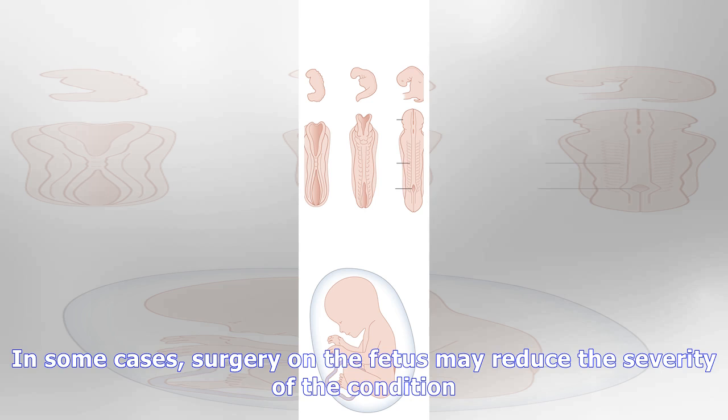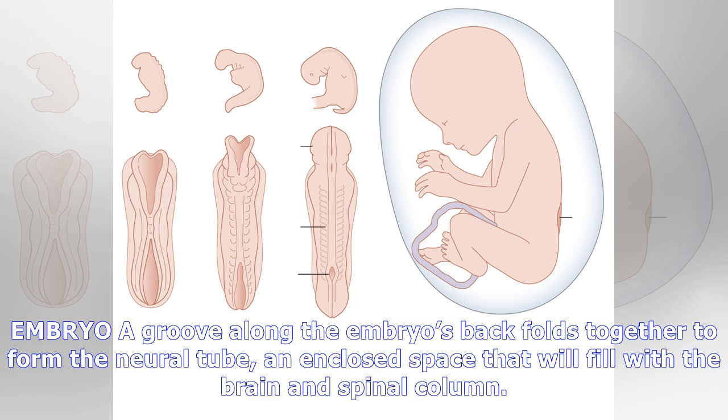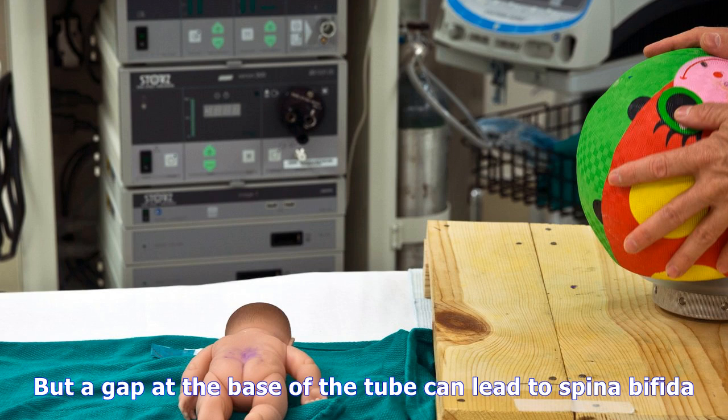The ideal time for the surgery is from 24 to 26 weeks of pregnancy, Dr. Belfort said, early enough to prevent some nerve damage, but late enough so that the baby has a decent chance of surviving and doing well if something goes wrong and has to be delivered.